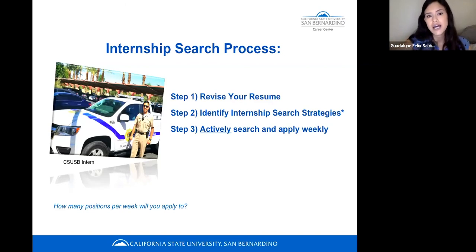Also, it's pretty cliche, but choose quality over quantity. Really think through which internship is the type you would like to get, and cater your resume and cover letter to that position you really want, as opposed to thinking I can just apply anywhere and see what happens, because that might end up with you getting something you might not like. And then actively searching. You might have a part-time job, and you're all full-time students as well.